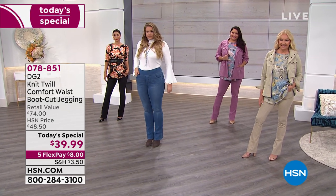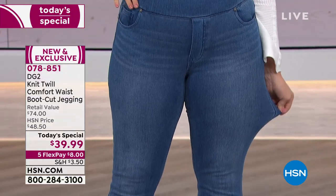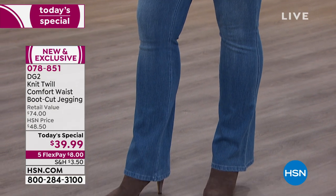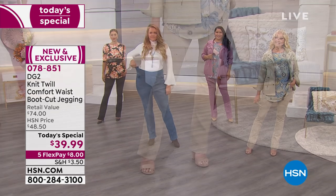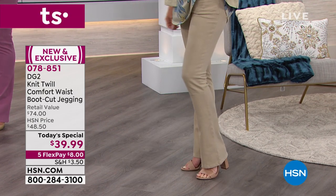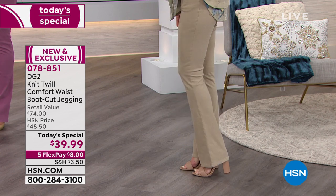Right. Well, you can see on our models, you can wear this with a flat, you can wear it with a heel. It's important that you order your true size, extra small through 3X. Most of our models are very statuesque and tall. They're all wearing the tall length, and the tall length is 33.5 inches. So if you're 5'9 and above, I would go with the tall. I'm 5'8, I'm wearing the average length, and I have a heel, and it's just right.